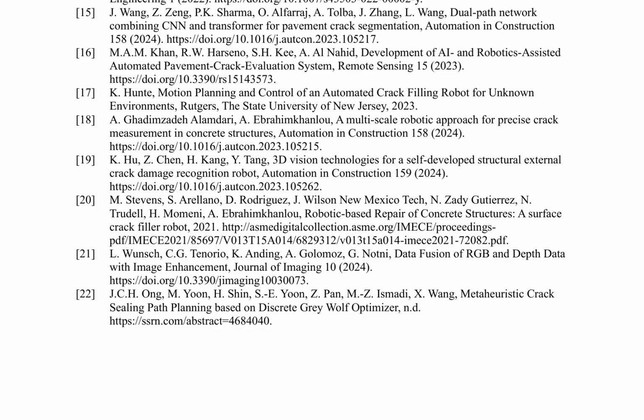Furthermore, they highlight the need for efficient data processing and analysis techniques to handle the large amounts of data generated by these systems. Overall, the paper provides a thorough overview of the current state of the art in autonomous robotic systems for structural health monitoring, highlighting both the advancements and the challenges in this field. It serves as a valuable resource for researchers and practitioners working on developing and deploying these systems in various applications.